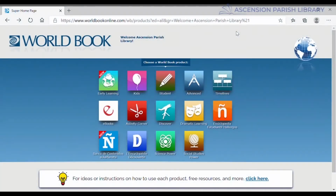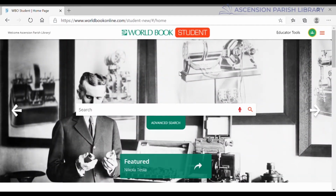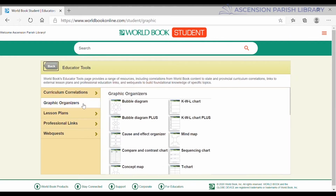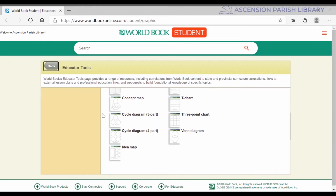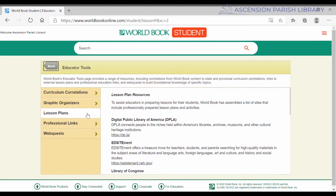Let's look at Worldbook Student. Worldbook Student is of a higher level than Worldbook Kids. I think it's fairly appropriate for middle schoolers. You may find it for other age ranges as well. Let's look at the educator tools first. Now you have the curriculum correlations, you have some graphic organizers, which are always super helpful with education. You have lesson plans, you have sites for other lesson plans, but I want to show you the web quests.